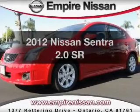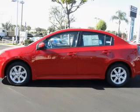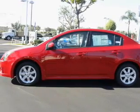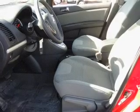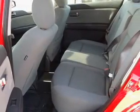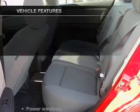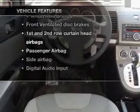Imagine yourself in this 2012 Nissan Sentra. If you're looking for a first-rate auto, this one could be yours today. With an efficient four-cylinder engine connected to a smooth-shifting automatic transmission, premium wheels lend a distinctive appearance. Brake safely with the anti-lock braking system. And with these notable features, you won't want to miss out on the opportunity to own this amazing ride.